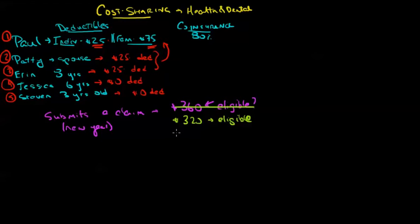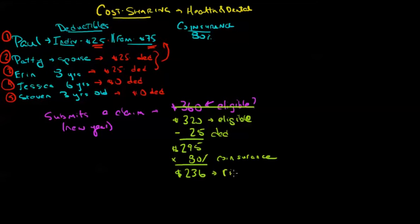So now what will happen is we will first take off the deductible, the $25 deductible, which brings us down to $295. And we would then apply the coinsurance, an 80% coinsurance factor. In this case, we can see then that the insurer will cover 80% of $295, which is $236. That will be the eligible claim. That is the amount of reimbursement that Paul will receive for that $320 expense.